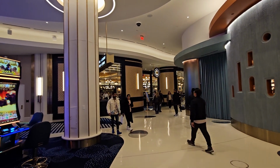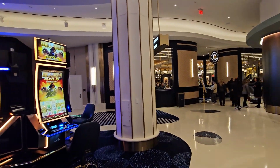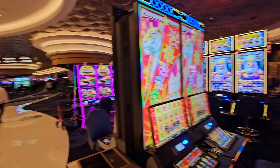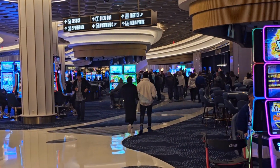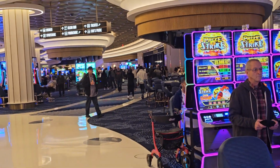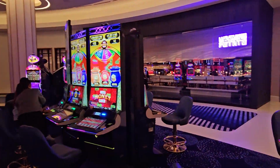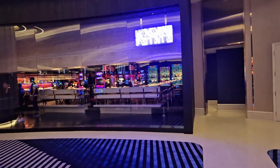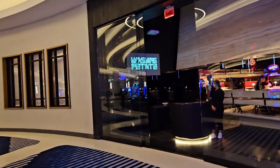Okay, here we are on the other side next to the restaurants and the high limit tables. Back over there, zooming in. Some table games over there. The rewards center, getting your players' cards. We'll walk back over there in a sec. But it's just nice to be here when there's not a huge mass of humanity walking around everywhere, bumping into each other. It's really, really nice.